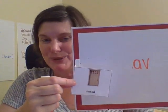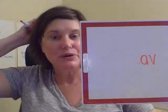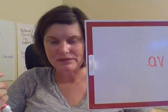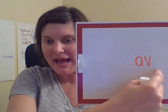Is this an open or closed syllable? You're right. It's a closed syllable because there's a consonant following the vowel. So does that mean it's a long or short vowel sound? Short vowel sound. So this will say ah. Ready? Av, av, like avenue. Fifth Avenue is a famous place that you can visit in New York.